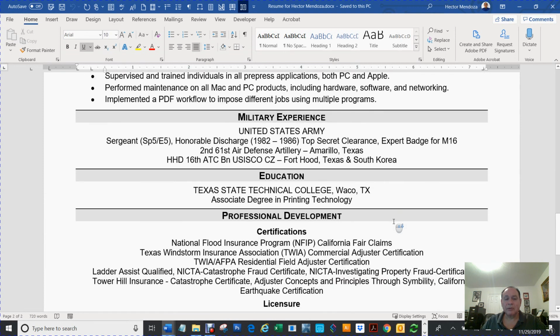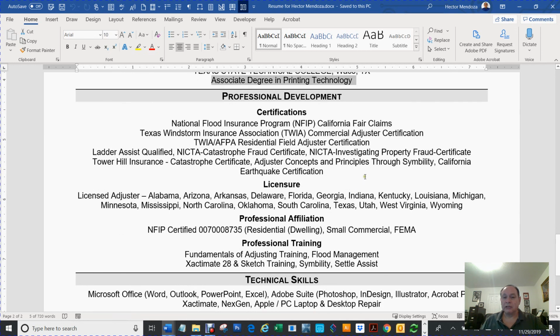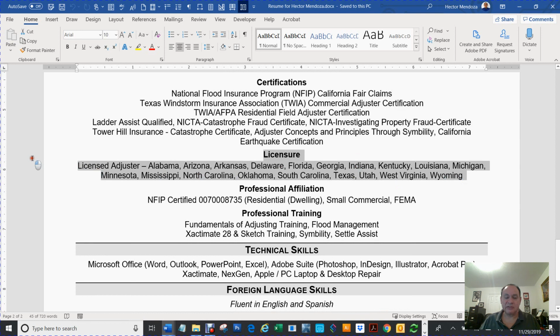Other companies that I work for, a lot of companies like to hire military personnel because they know that military people have organizational tools. So I let them know about my military experience, my education, like I have an associate degree in printing technology. I list not all of my certifications, because this resume would be way too long, so I put what I think are the most important ones. I put all my licenses, so that they don't have to go look in a lot of different places. When they look at my resume, they can see everything that I do.